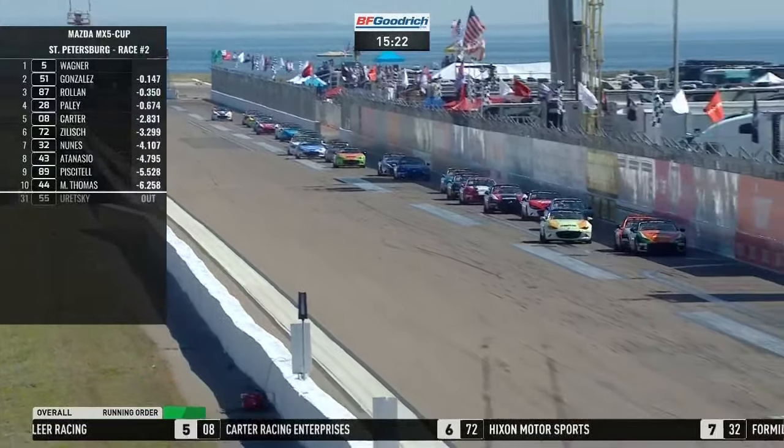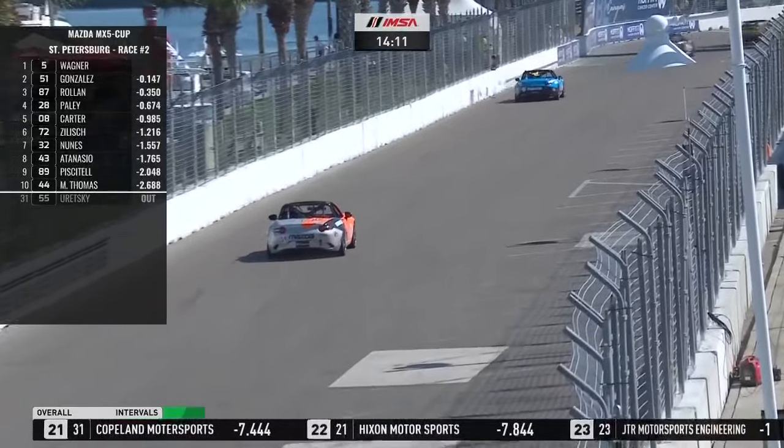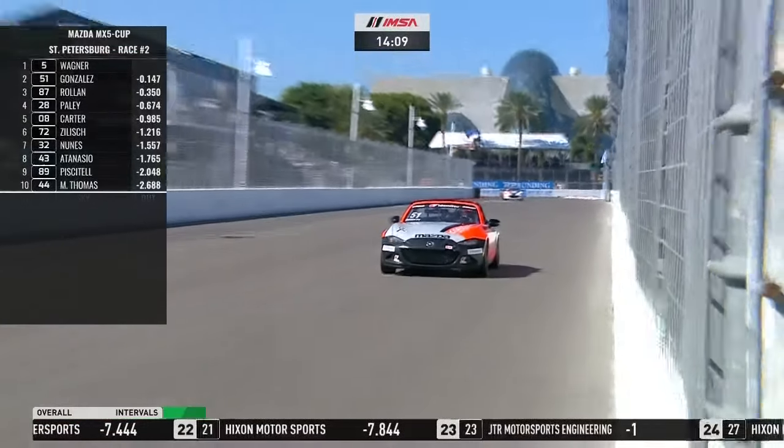So let's just summarise what happened. Gresham Wagner was leading, dropped down as far as 4th or 5th. He's back up to 3rd now, and it's Sam Paley who's dropped down to 8th in the bright blue number 28. And straight on for Tyler Gonzalez. That's the leader. Leader has gone straight on at turn 10, and he was half a second ahead of everybody.